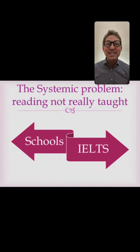And speaking of systematic, there's a systematic problem in education everywhere. It happened with me as well. Schools in general do not teach you how to read. They give you a reading assignment. They expect you to read, but no one actually teaches you the skill or art of reading. And there is an art, there is a skill to it.